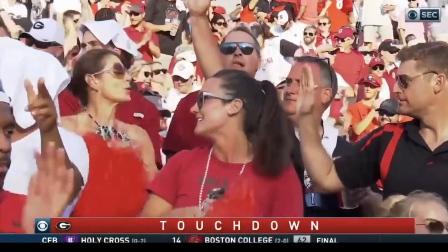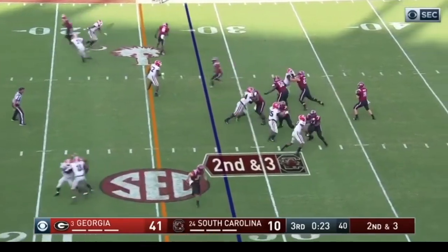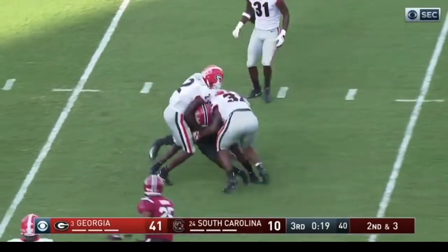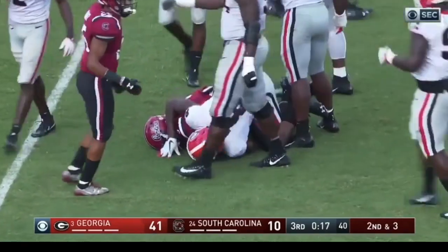19 yards straight up the gut. Just keep throwing it down the middle. Got it to Josh Vann again. Another first down.